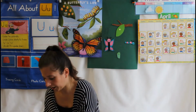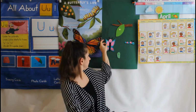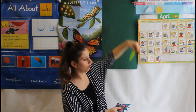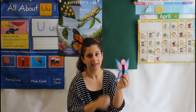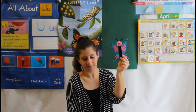Let's talk about our colors, and let's use our special butterflies to help us. We'll say our colors in English and in Spanish. We can also learn the word for butterfly in Spanish. In Spanish, a beautiful butterfly is called mariposa. Can you say mariposa? That's how you say butterfly. Butterfly, mariposa.